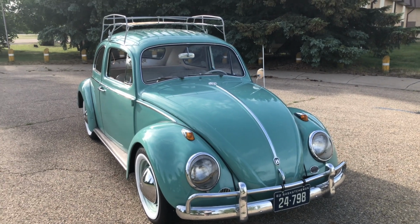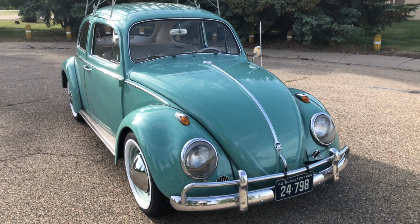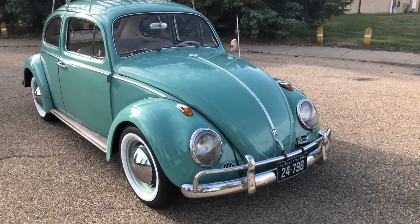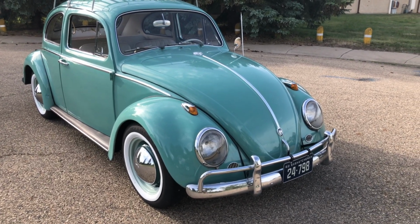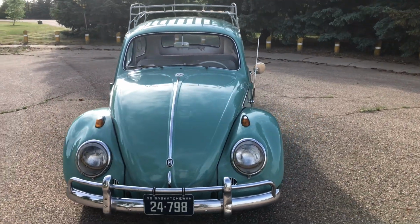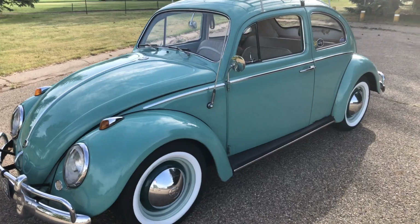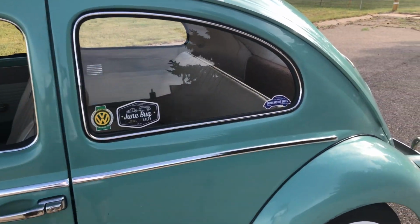It's a great bus. Those of you that are really picky will notice that these side marker lights are the wrong color. They should be clear, so those are actually European style side marker lights. But all original glass, I believe, except for maybe the windshield. Confident it was replaced at some point. Let's take a closer look.